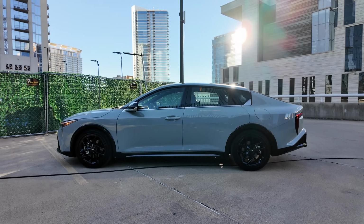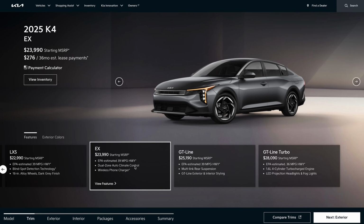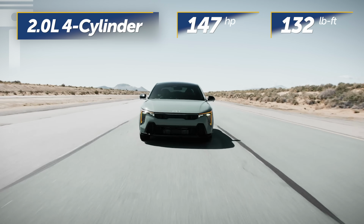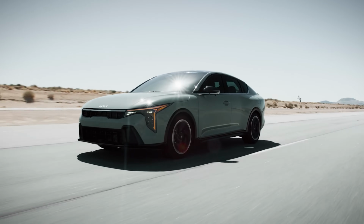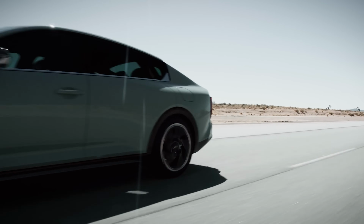If you don't select the GT Line Turbo trim, LX, LXS, EX, and GT Line trims come with a 2-liter naturally aspirated 4-cylinder making 147 horsepower and 132 pound-feet of torque through a chain-driven CVT, what Kia calls their IVT, I standing for intelligent.